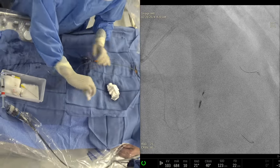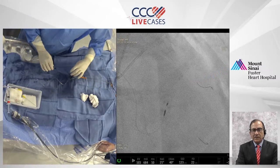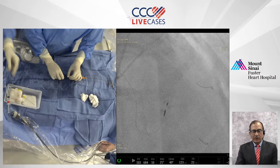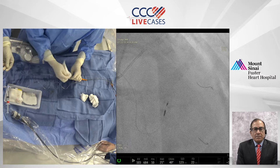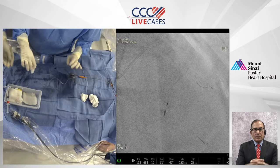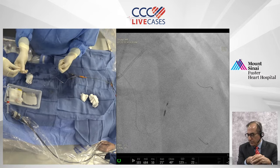And the second question is, what was the rationale and thinking behind doing the right first and not the LAD? No, it was just basically because the tightest lesion was 90% proximal RCA. Got it. So that was it.